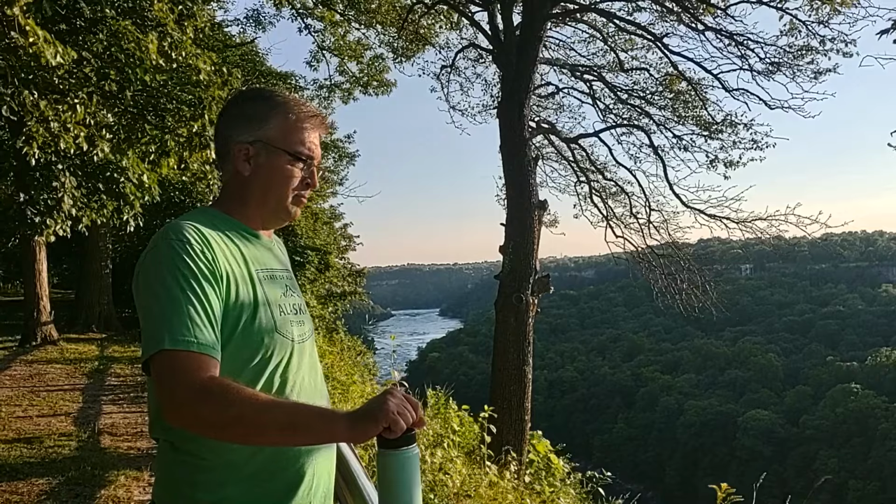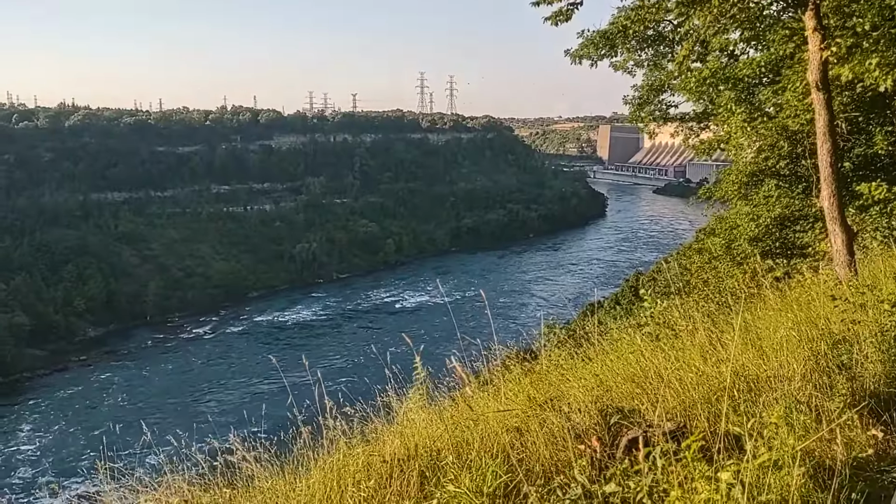We've now moved on to the cool down portion of our exercise for the day. We're now on the easy flat part of the trail up at the top of the gorge. This is how we roll on a Friday night. We're so exciting.